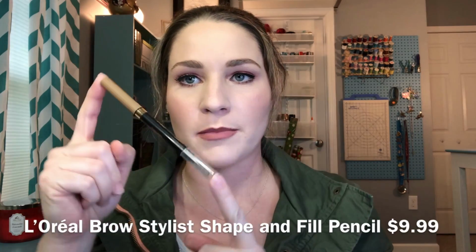Next, we have the Brow Stylist Shape and Fill from L'Oreal. Now, this one I had a hard time finding in my local stores. They were always sold out of these. I think this is a newer launch for L'Oreal, but I do have it in the shade blonde. Again, it has a little spoolie on this end. This one's more of a straight, just tapered spoolie. I do like these smaller spoolies. You get a lot of control with these. You can really get into the fine detailed places that you need to get. You can really shape out those tails. So A plus for the spoolie on this one.